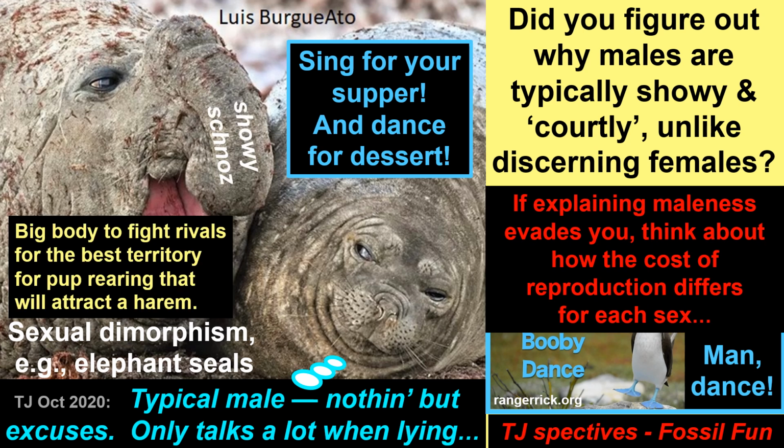If explaining maleness evades you, think about how the cost of reproduction differs for each sex, such as an extreme example in the elephant seals. If that doesn't work, maybe you hold something in clichés. Males are cheap.